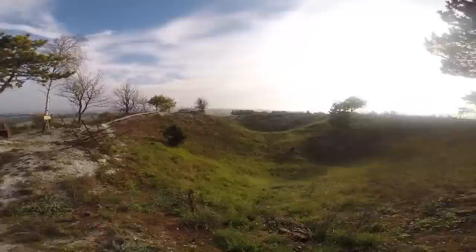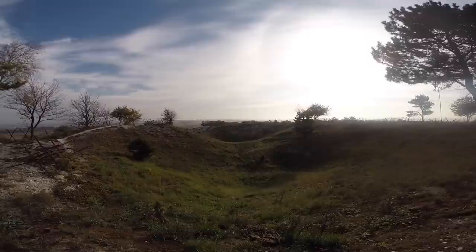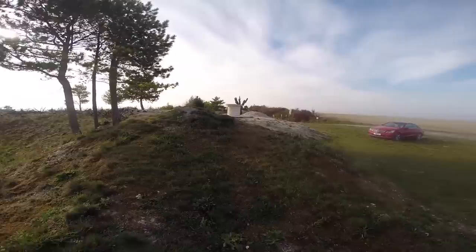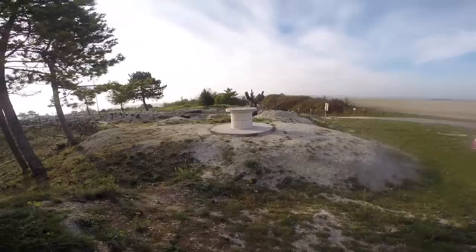But for a period of 5 months, the two opposing sides here were some 50 yards apart, separated by the crater, which was detonated by the French. And I'm going to take you on a tour now around the restored trenches. Firstly, over onto the French side.